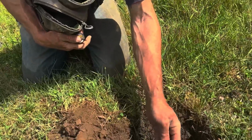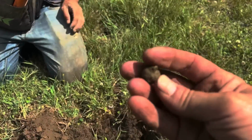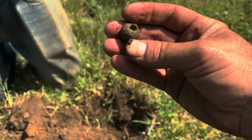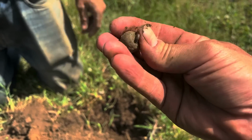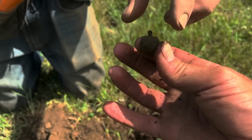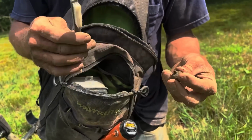I give up. Oh, that's the exact same one, too. Exact same one. Yours actually might be bigger. No, it's the exact same size. Yeah. Wow. What are the odds of that? I'll bet yours has the same writing around the top, but we couldn't make it out on mine. Yeah. Wow, I forgot about that. I always wanted to find one of these.